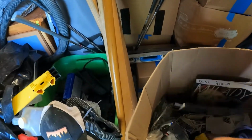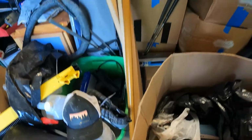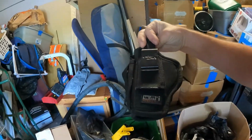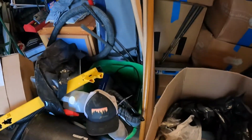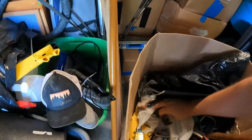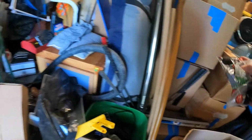There's baseball cards. It looks like they're all down in the bottom of here. Oh, here's another gun holster. Uncle Mike's Sidekick. And I think that's a curtain. But all down in the bottom of this box right here are loose baseball cards and some golf tees. I'm going to set these over here and probably keep those.